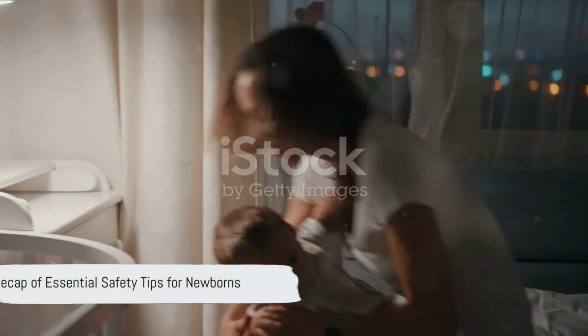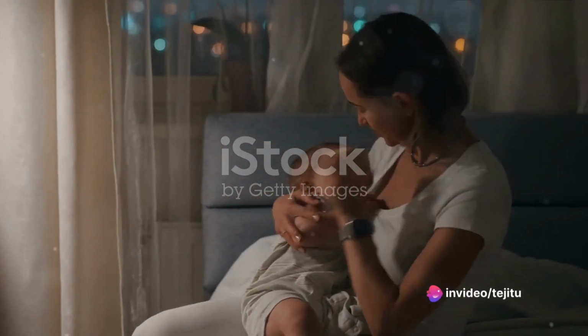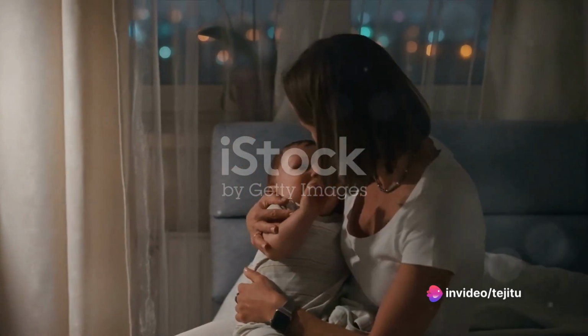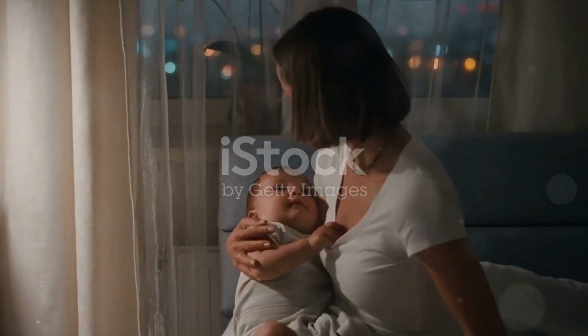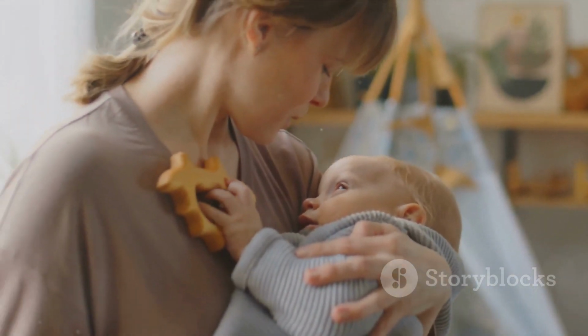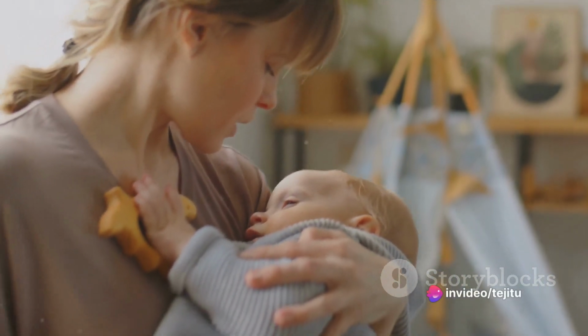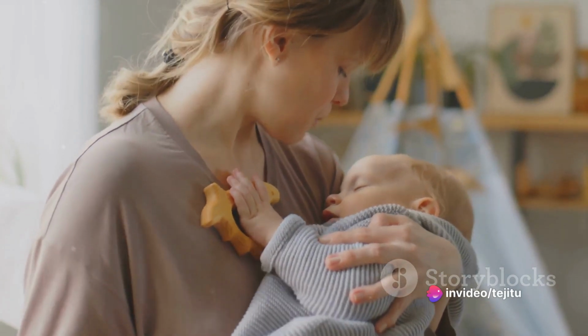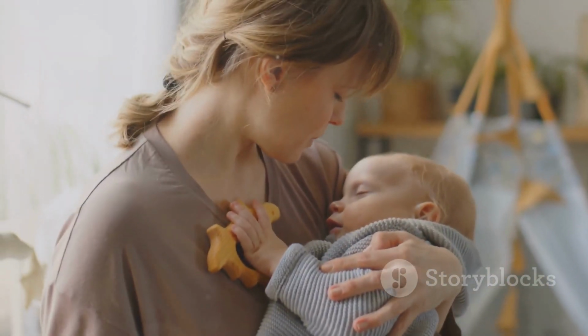Today, we've covered some essential safety tips for your newborn. Let's take a moment to recap the key points we've discussed to ensure that they're fresh in your mind. Firstly, we explored safe sleeping habits. We emphasized the importance of placing your baby on their back to sleep in a crib free of loose bedding and toys. We also discussed the need to maintain a comfortable room temperature and to keep the sleeping area smoke-free.